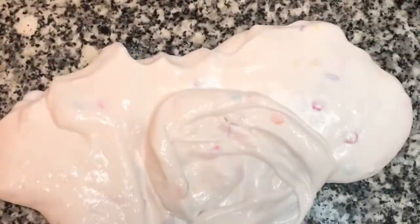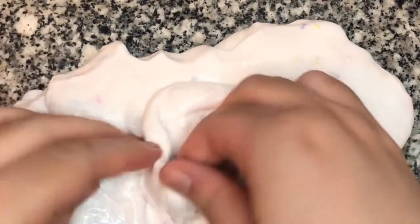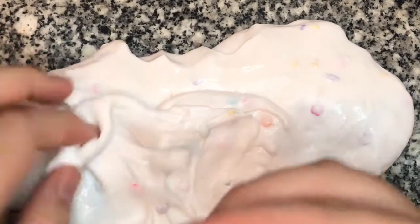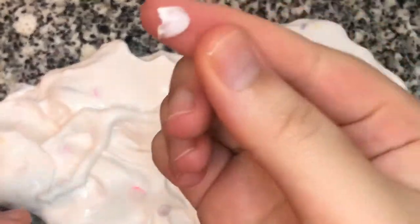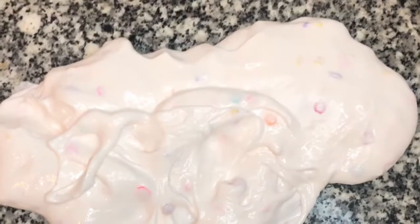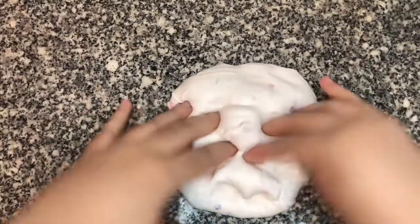Unfortunately, the slime had some hairs, and here's one of the bigger ones that I found. I just want to say, in order to avoid that, you just need to keep your area clean. It's not that big a deal. It's just kind of off-putting, especially in slimes that are white, where it's easy to find. And it just kind of ruins the experience.